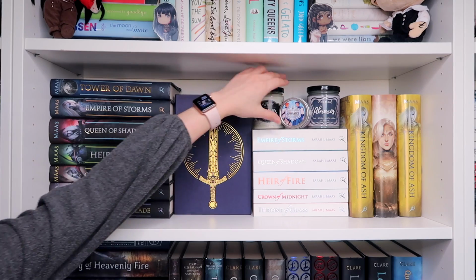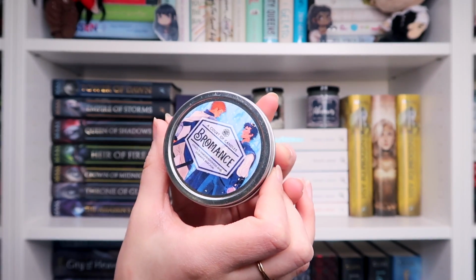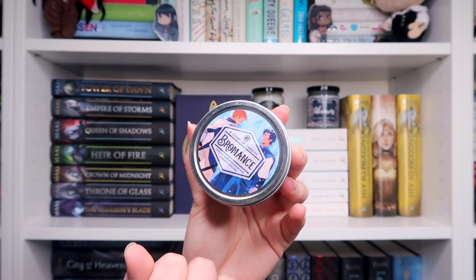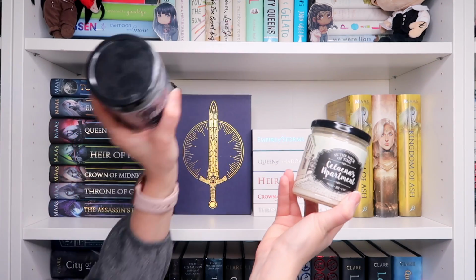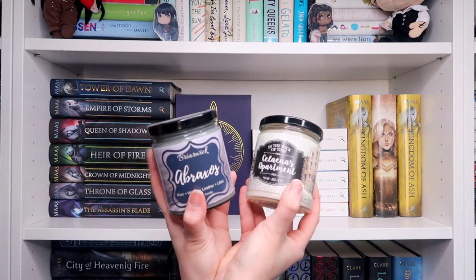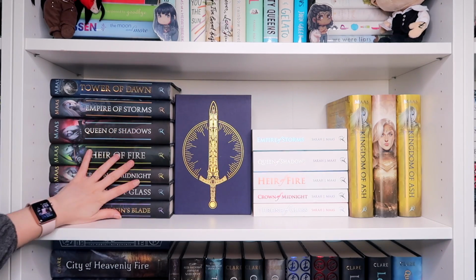And then I have a few candles. We just have this bromance candle from one of the crates that I got for Kingdom of Ash. And then we have these ones. This is from In the Wick of Time, and this one's from Briarwick. And it's just Abraxos and Selena's apartment. And then we have the books.